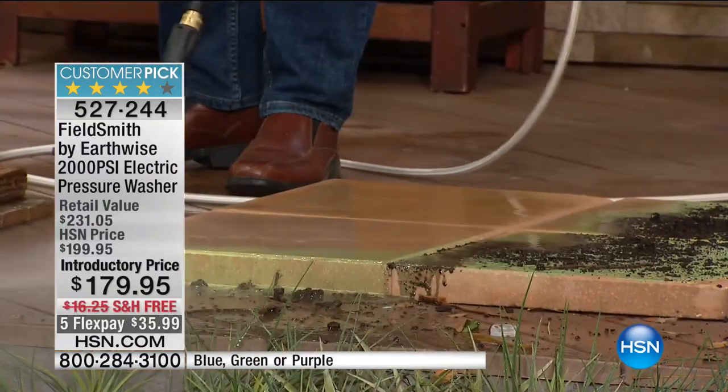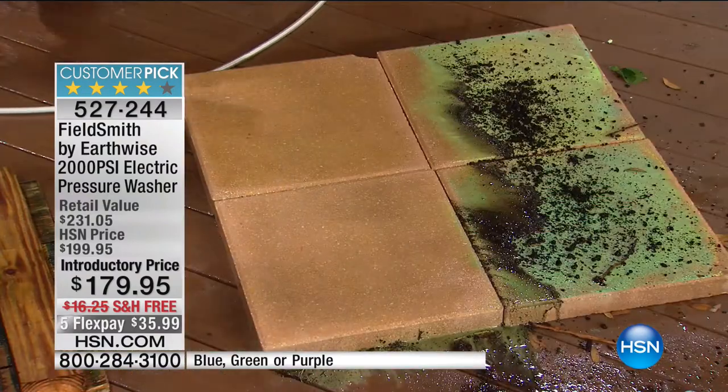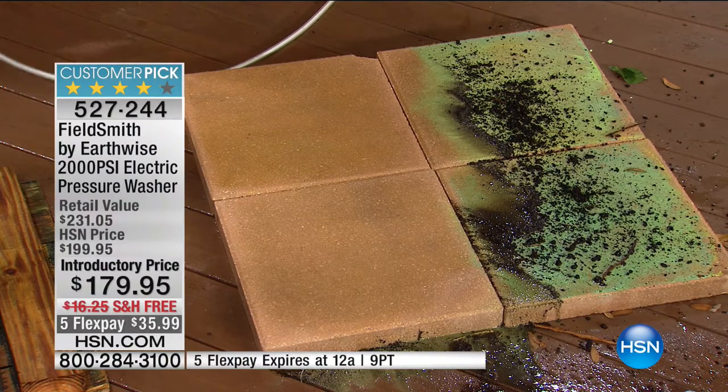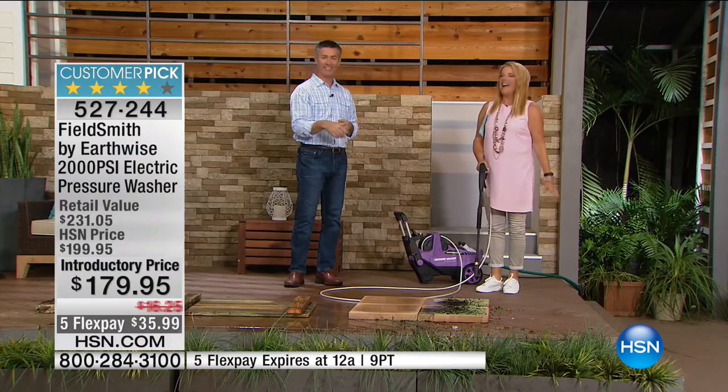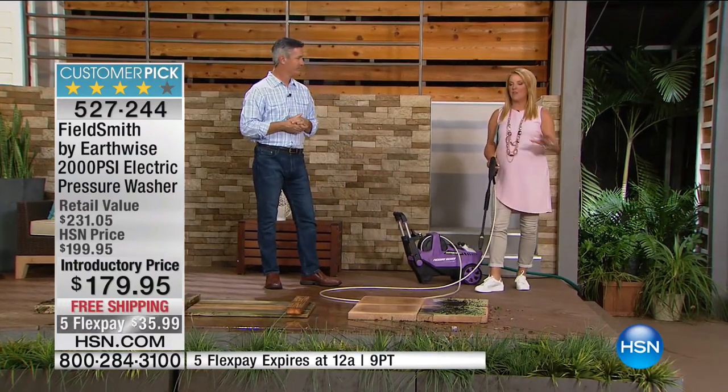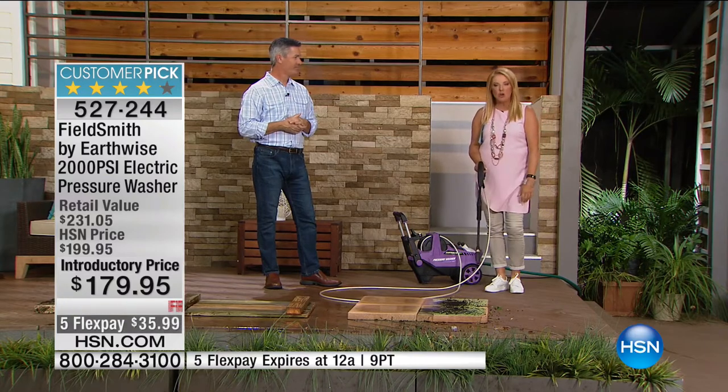You're getting that amazing instant gratification, and that turbo nozzle's fantastic. So you've seen the 15 degree, you've also seen the 0 degree, now the turbo nozzle. I love doing this. When you start using it and then you step back and you look at your driveway or walkway and go, oh my gosh, it looks so good.